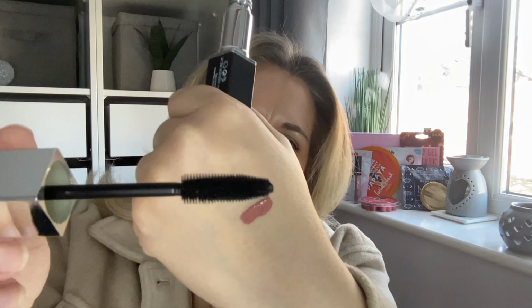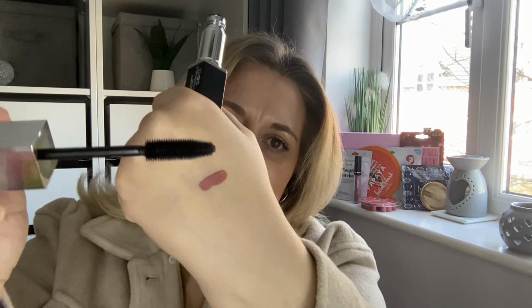What is the brush like? Oh yes, I love a plastic one. That looks like it's going to actually just grip the lashes lovely and do something nice with them. Oh yeah, I like the look of that.